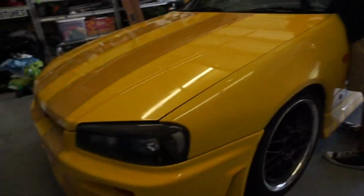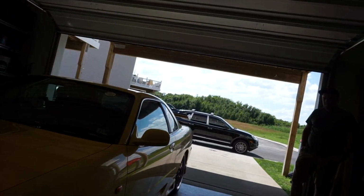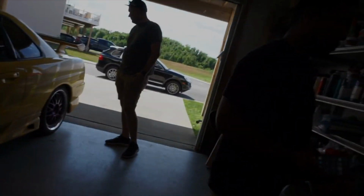Mike sent me this copper color that he said would look really good on it. And I was like, yep, I agree.